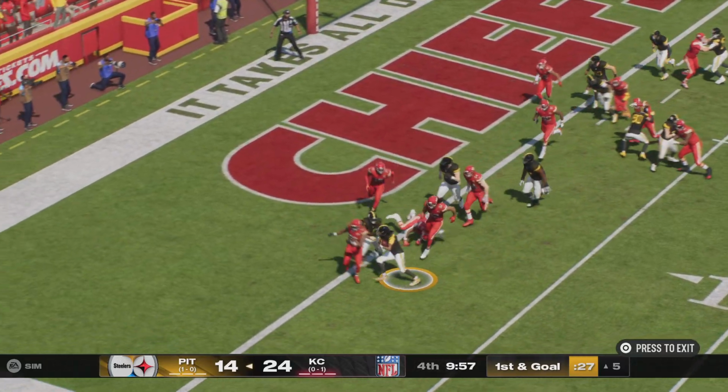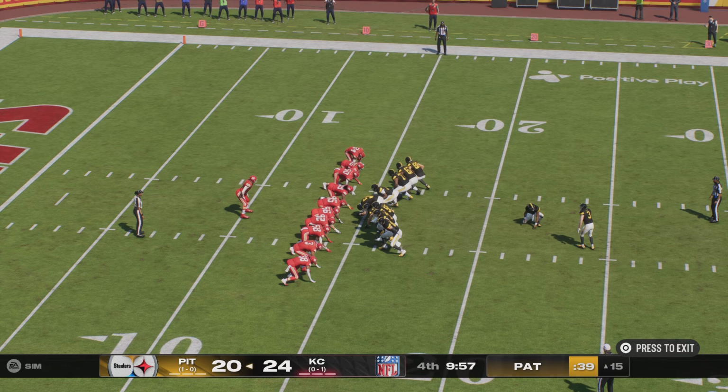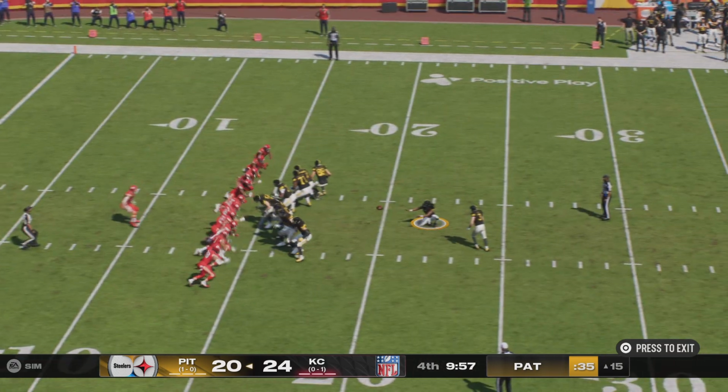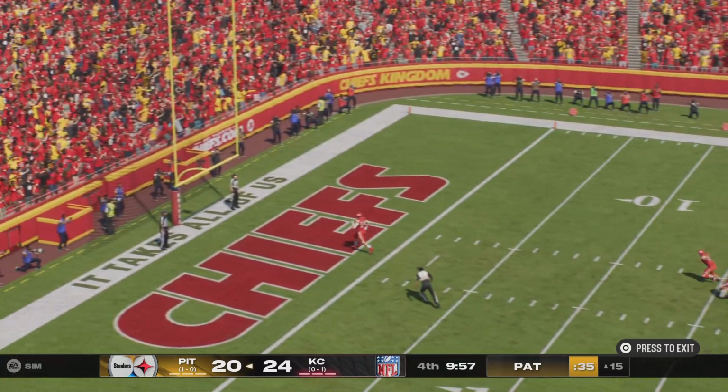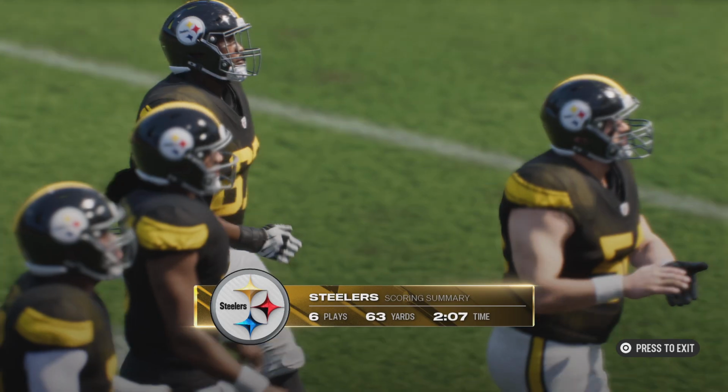Lone back in the backfield, and they give it to him. With some fancy footwork there for the touchdown. The Steelers make it a 4-point game here in the 4th. And he connects there, so now another kick from him. A field goal would tie this game in the 4th.